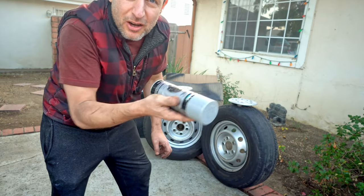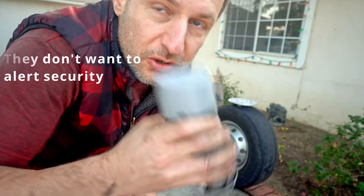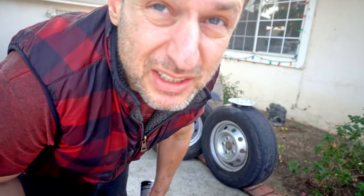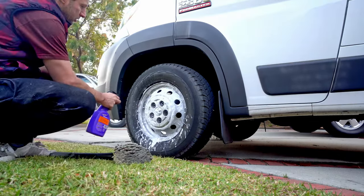A graffiti artist told me about mixing the can like this. They don't want to alert security. My mom just gave me a dirty look. She said, "That was scary. I thought you were going to spray my car."